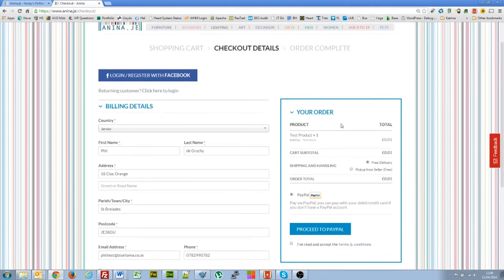Okay, so here we have the overview. They've picked free delivery in this case, and then their only option at the moment is to pay with PayPal. They also need to click here to tick to accept the Anina terms and conditions, and you may want to have a look over those.